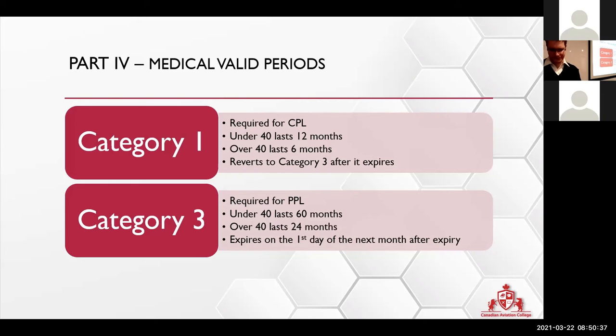So for example, say yours expires in December, say December 1st, and you still have it, would you have to go in like November to get it done a month before, or could you just go in on the day that it expires? We'll talk about it.